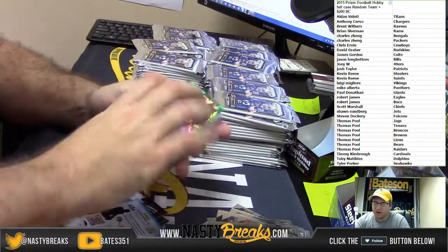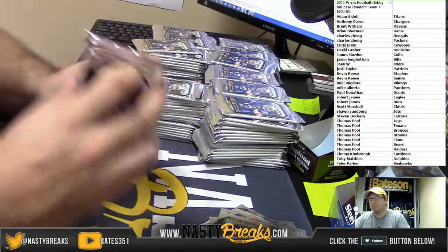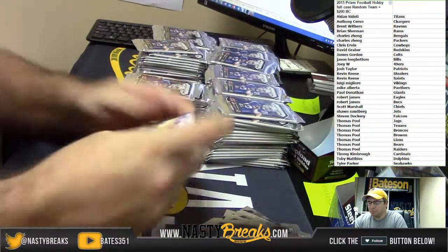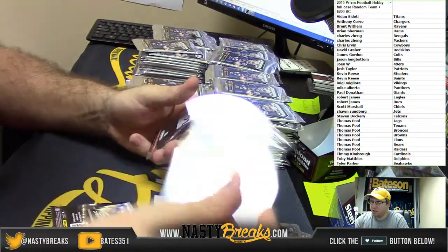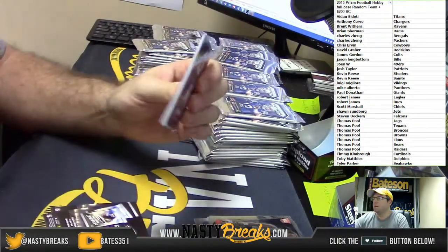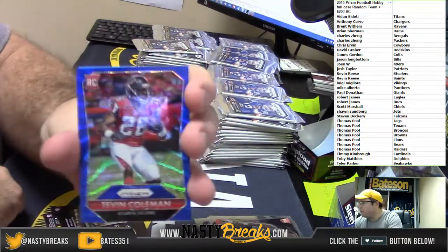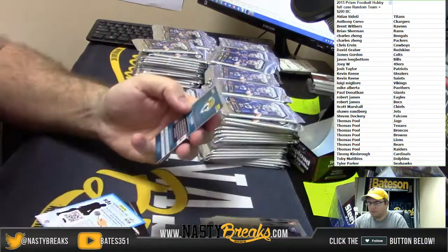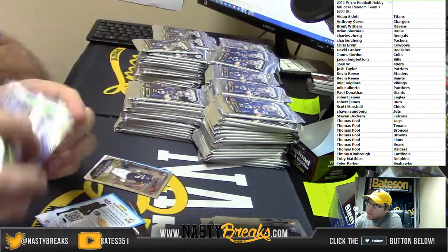For the Bills, Percy Harvin, number to 75. Ali, blue. Melvin Gordon, rookie. Marshawn Lynch. Andrew Luck. Keep me posted, guys, on the game, if you don't mind. Chris Carter, blue, number to 150 for the Vikings. Tevin Coleman, blue, number to 150 for the Falcons. For the Jaguars, TJ Yeldon autograph, number to 150.